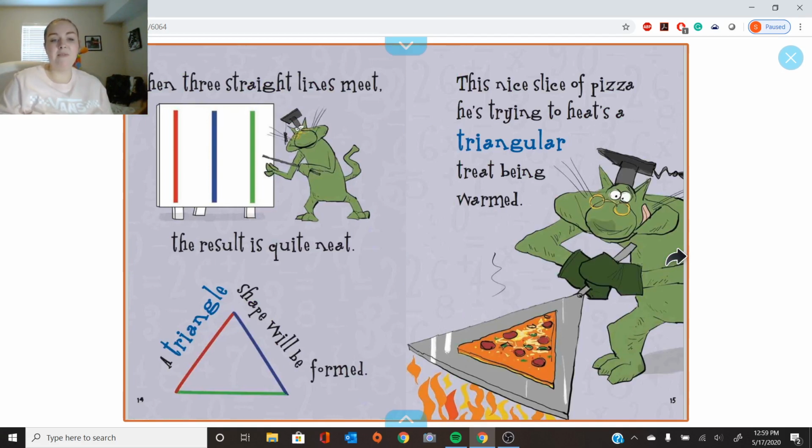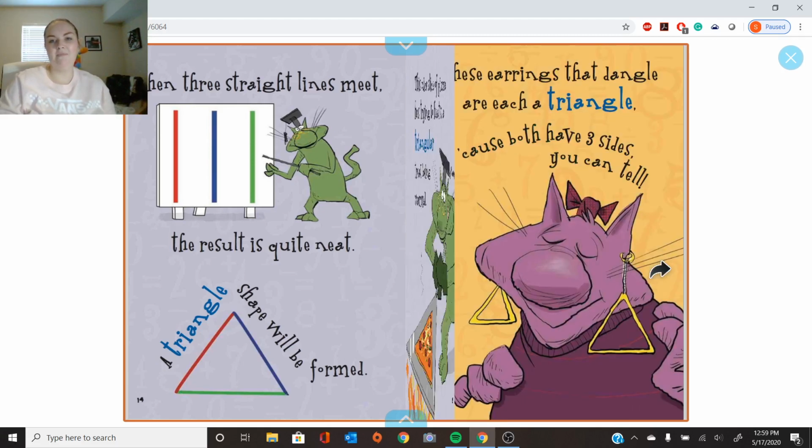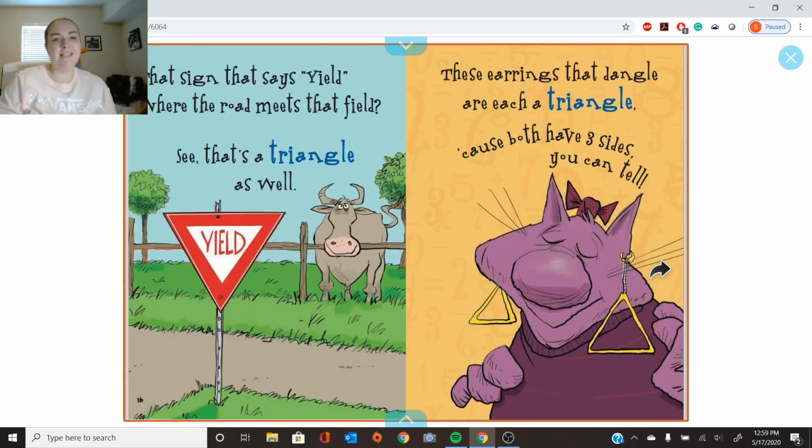When three straight lines meet, the result is quite neat. A triangle shape will be formed. This nice slice of pizza he's trying to heat's a triangular treat being warmed. That sign that says yield where the road meets that field, well, that's a triangle as well. These earrings that dangle are each a triangle because both have three sides, you can tell. There's three sides and there's also three corners on a triangle.